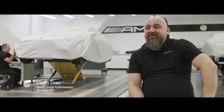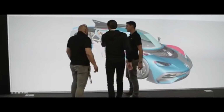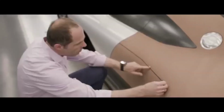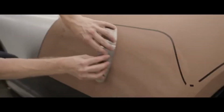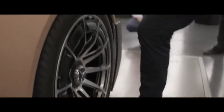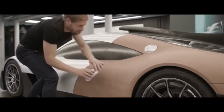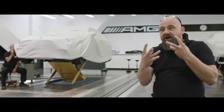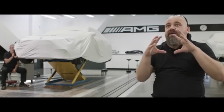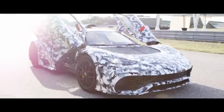My name is Witte Jens, and as you can see, we are in the design department. And I'm responsible on Project 1 for overall design management for the Mercedes AMG side. Clay, why? It's very flexible, because you have these ideas. Sometimes you think it needs to be this way, sometimes you think it needs to be this way, and it's very quick. You can change forms. It's a very artistic material, and this is because our cars are artistic. You almost blow the soul into a car when you model it.